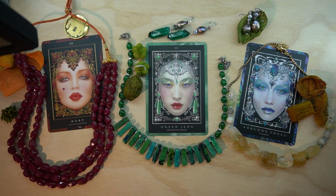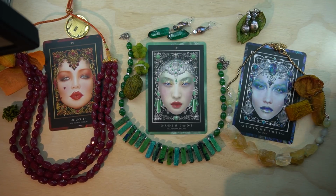That is you, you beautiful beings of light. So go out, go forth, conquer, be your best self, have hope, have love, have endurance, and know that everything that you want is aligning with you and is on its way. So love and light.